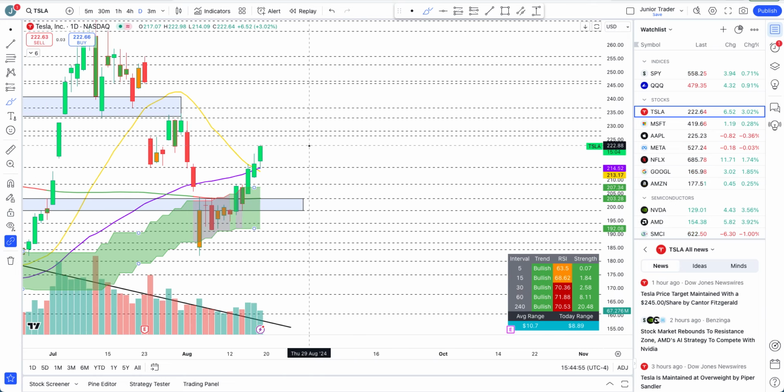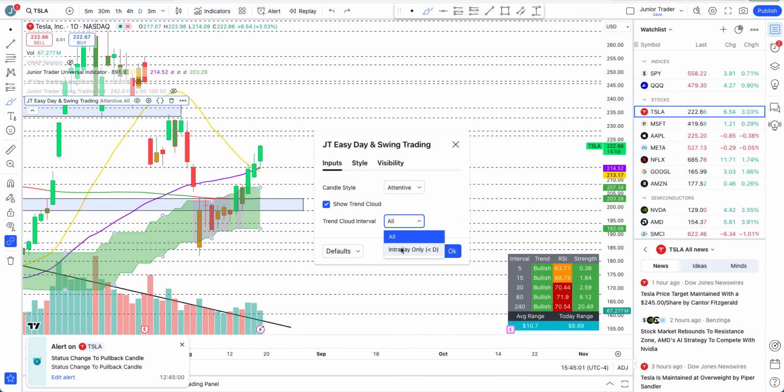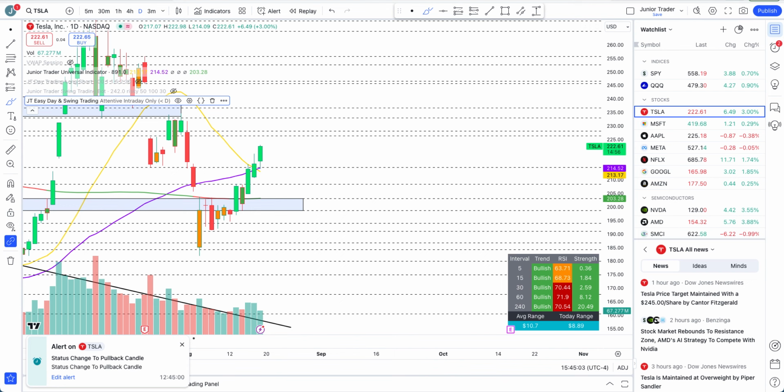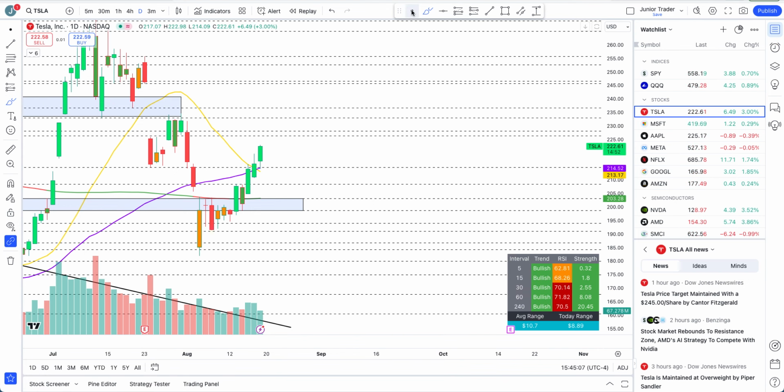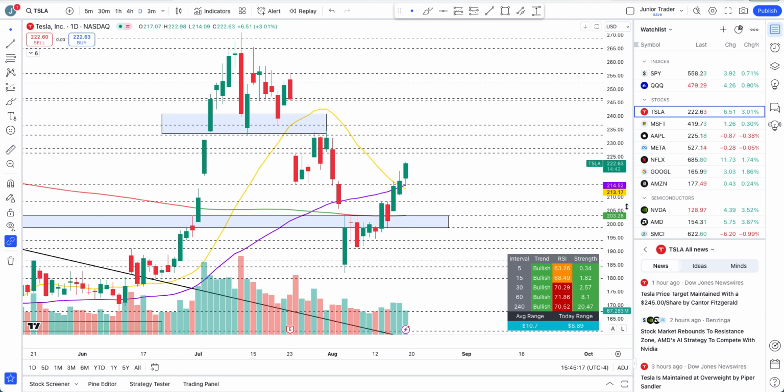Nothing has really changed, guys. Structure still remains bullish, and we are still in the bullish structure, right? For today, I'm just going to use the original candles. Slowly, I'll bring that change into my videos.